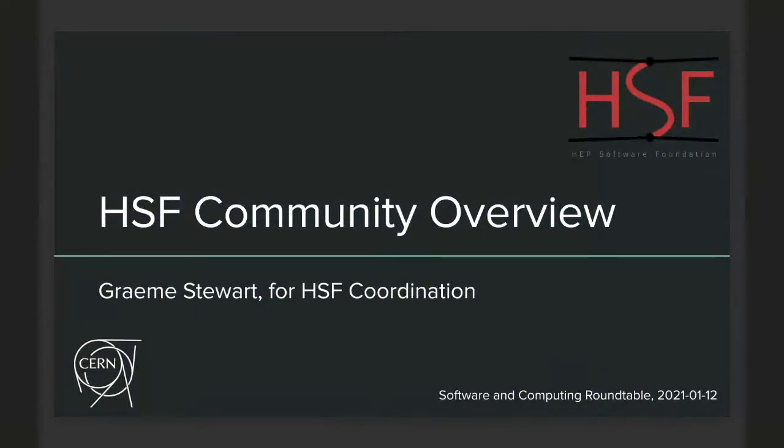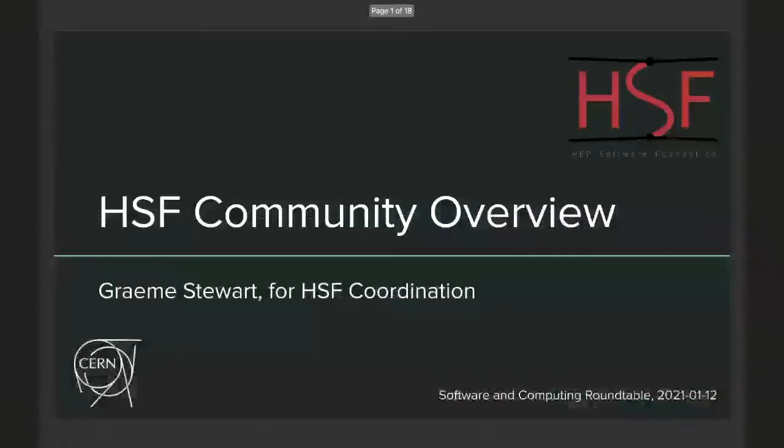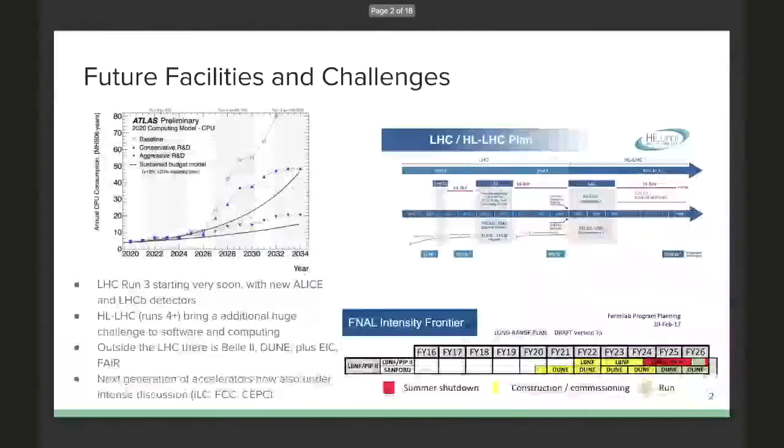Okay, so great. It's a pleasure to join you here again for the roundtable, but this time on the presentation side, and to tell you a bit about the HEP Software Foundation, and to give you a pretty quick tour of what we've been doing inside of the HSF, and also some of what we're planning to do in the next years. So first of all, let me start with a bit of motivation of why the HSF exists at all.